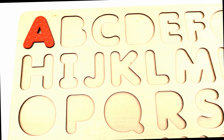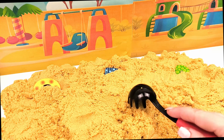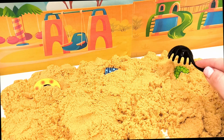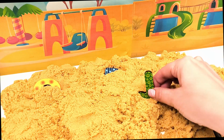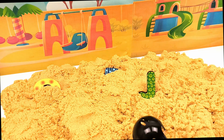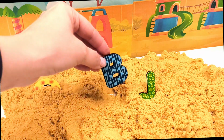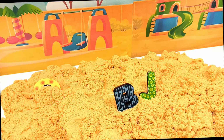A. I like my playground, and I like to play with the sand. Do you like to play with sand? Let's see, who else likes to play with sand? Oh, what's that? I found the letter. Letter J. Letter J likes to play with sand. Let's see, maybe we found one more letter. Wow, there's another letter. Letter B. Letter B likes to play with sand.